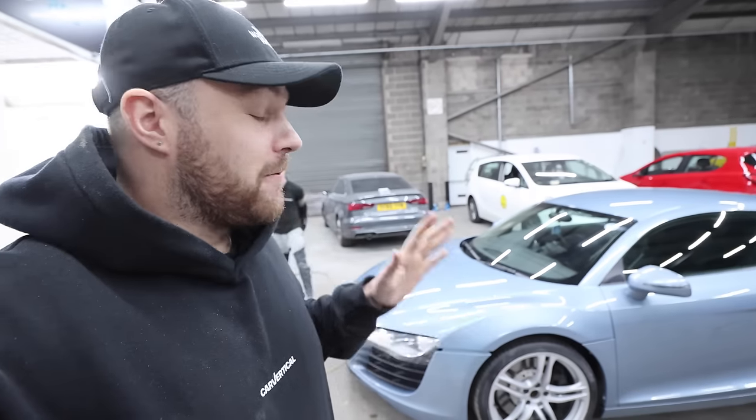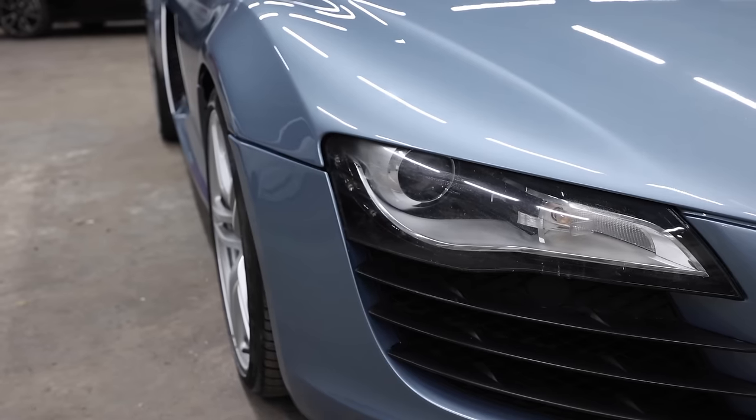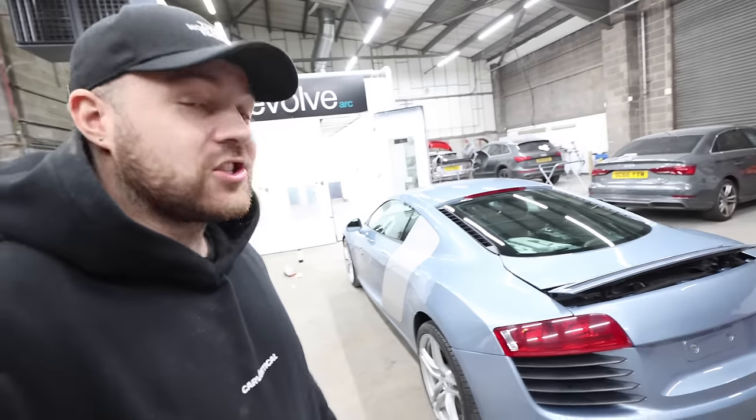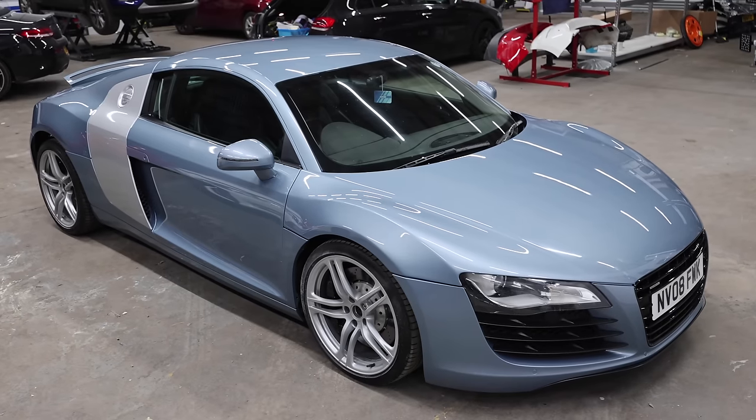And finally, we've got the car back in one piece. We've done some of the wet sanding and polishing, not all of it, there's still some to do. But it is looking so much better. I need to get some new badges. There's quite a few other bits which need doing underneath the body of the car itself. So this project isn't finished yet.